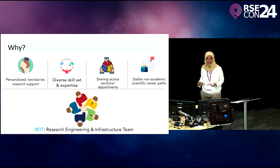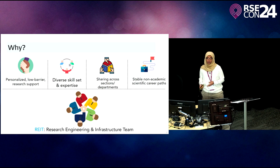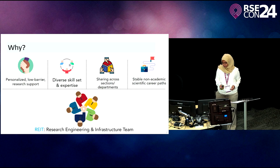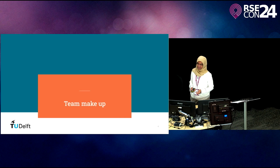This idea of sharing gives us a lot of mobility and exposure, and a better understanding of the needs across both departments. And for the RSEs, it provides stable non-academic career paths that are very attractive to many people who don't necessarily want to stick as an academic for their career. And thus we are REIT, the Research Engineering and Infrastructure Team.